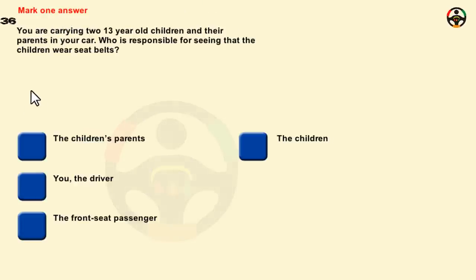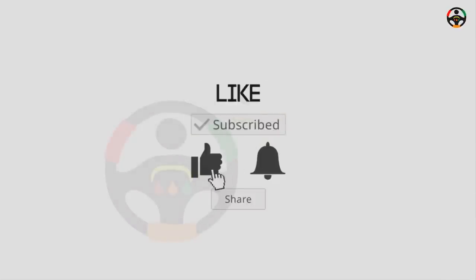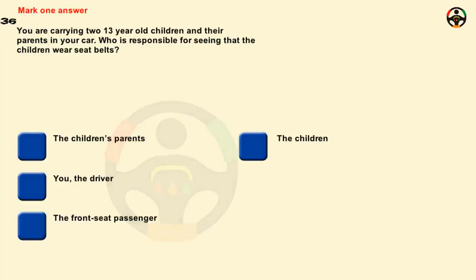You are carrying two 13-year-old children and their parents in your car. Who is responsible for seeing that the children wear seat belts? The children's parents? You, the driver? The front seat passenger? The children? You, the driver.